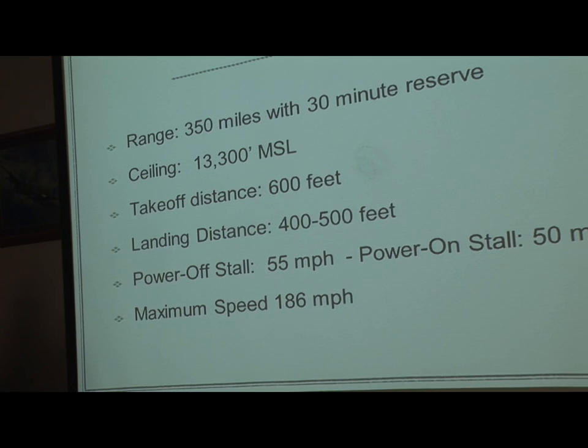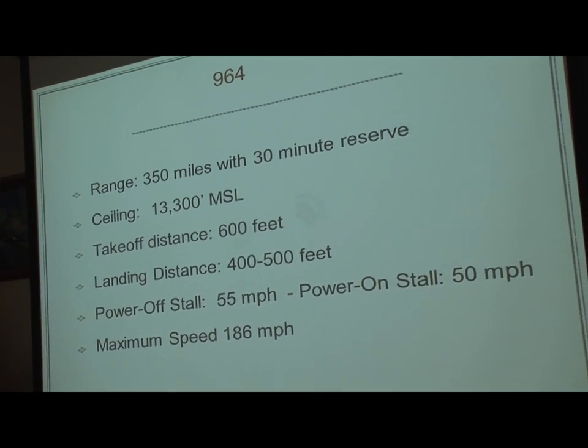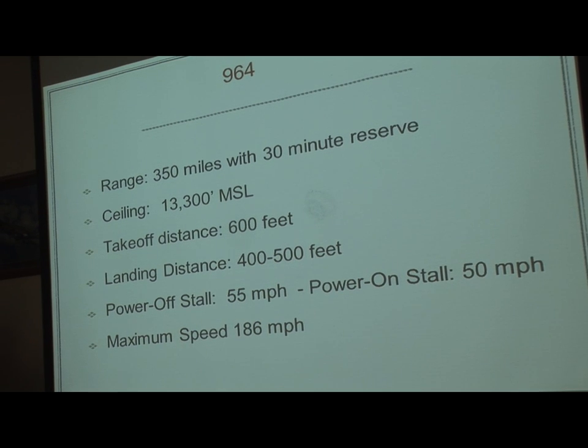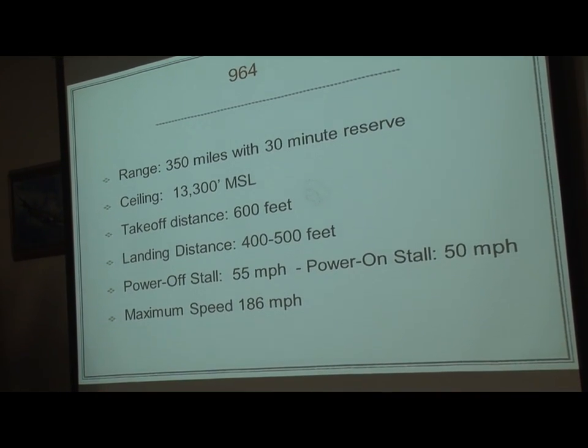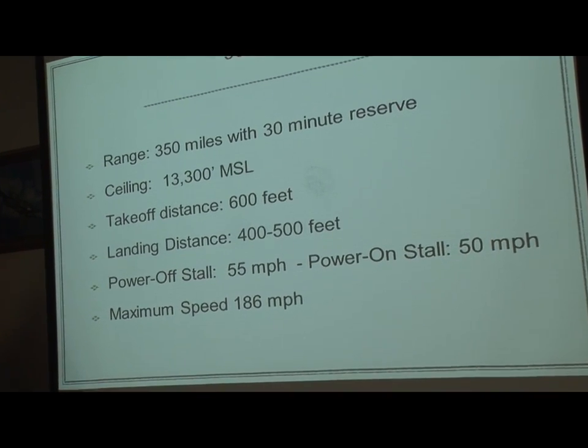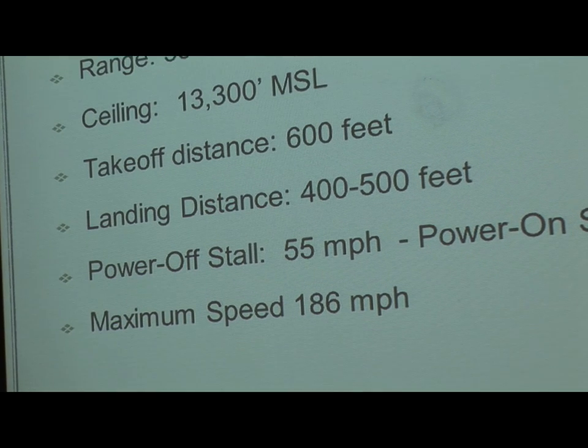We usually carry about half fuel. 46-gallon max fuel, we usually carry about half. It's best for training because, again, I mentioned we have that high weight, high forward CG, and we reduce that a little bit by carrying half fuel.